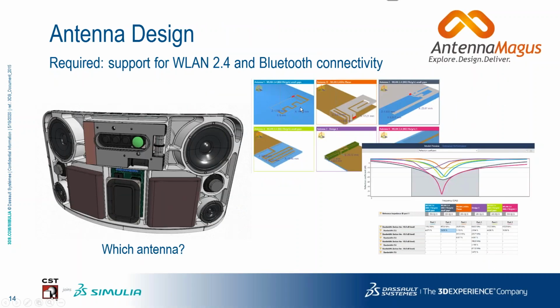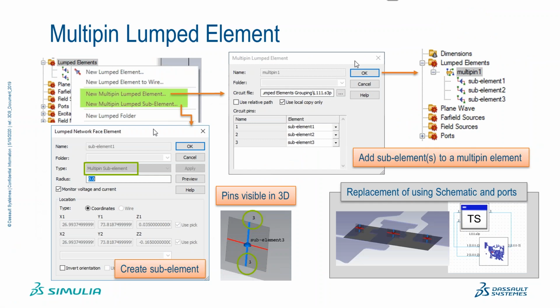So here you can see a lot of types, and then you have to simulate those antennas inside your device to see how they operate. Now your antenna could be naturally matched. You know, you have to match your antenna in order to make the power go through it and be radiated. But what if, when you place your antenna inside the device, the antenna is not matched?